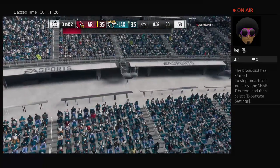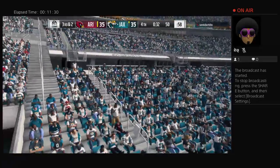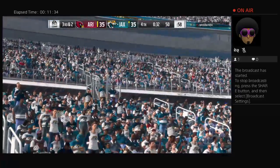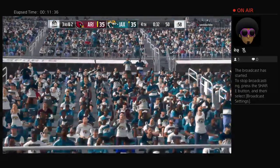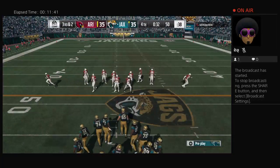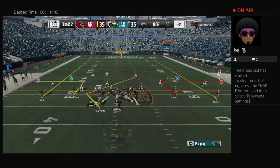And prior to this 3rd and 2 play, we're going to get a timeout called, as they'll stop it with a little over 30 ticks to go in the football game. The Jaguars on 3rd down. They've hit 4 of 7. This time they face a 3rd and 2.